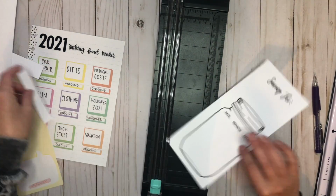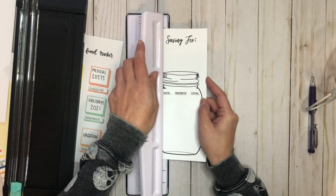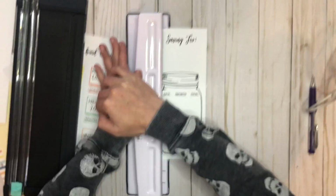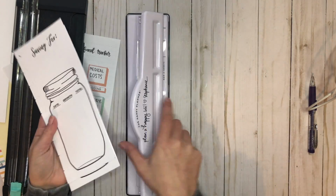Okay, so I have that set. It looks a little off center because I do need to punch it. So I'm sticking it in my Happy Planner punch, press down, and voila. Absolutely perfect.